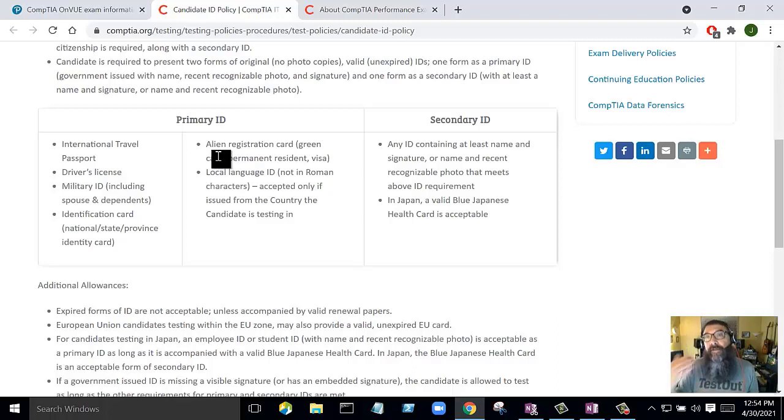I used to tell my students that your second form of ID does not need a picture, but it does need to have a signature. So a credit card with your name on it and a signature. If you bring a credit card, make sure you sign the back. If you haven't signed the back of your credit card, that's a really important thing to do. So sign the back. Or it could be some other form of ID, like a student ID, a military ID, or something else.